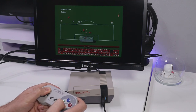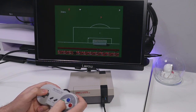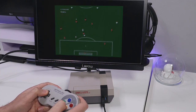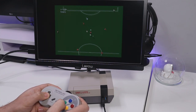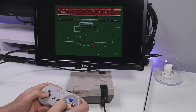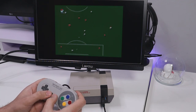Let's do some sliding. All right. Let's see if I can get a quick goal. It's been many years since I played this. You can see, guys, every time you take a shot, you can add a bit of after curl with that. All right, here we go. Oof, that's Sensible Soccer on the Amiga. So again, press start and select.